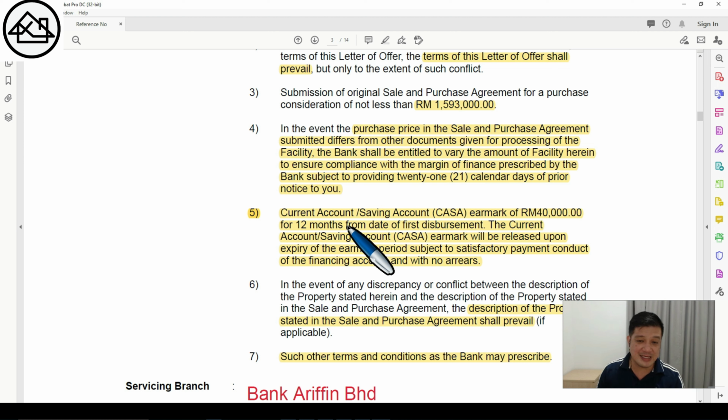So this part here, this is the extra terms and conditions. Current or savings account earmark of 40,000 for 12 months from the date of first disbursement. The current savings account earmark will be released upon expiry of the earmark period, subject to satisfactory payment conduct of the financing account and with no arrears. This one is the extra terms and conditions that I mentioned at the start. Sometimes the bank will impose this kind of conditions before actually approving your loan. So you as an agent or as a banker, you need to tell the customer this and see whether they agree or not. If they agree, then we can proceed.